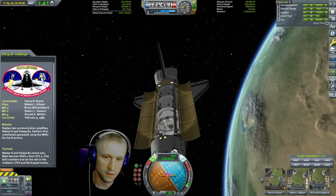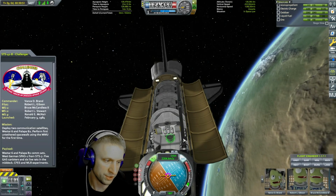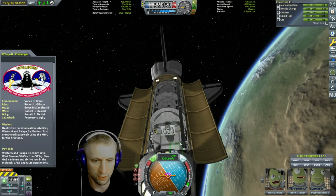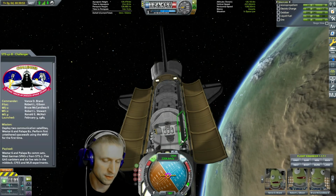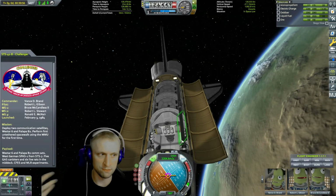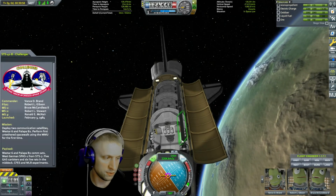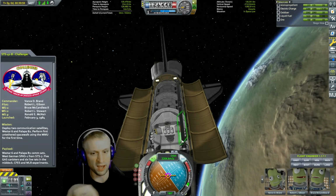So as I mentioned, they have what was called the SPAS, the shuttle pallet satellite, they brought up with them. It was supposed to do similar things they did on STS-7. They released it with the RMS, took pictures, ran science experiments. They also equipped it with a new thing, a little metal alloy thing on the top.